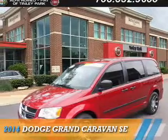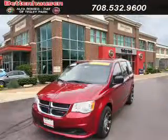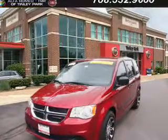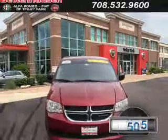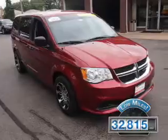Presenting the 2014 Dodge Grand Caravan. Grab life by the horns. It's powered by front-wheel drive, a 3.6-liter, six-cylinder engine, and an automatic transmission. With fewer than 35,000 miles, this vehicle has a long road ahead.